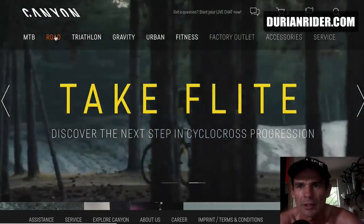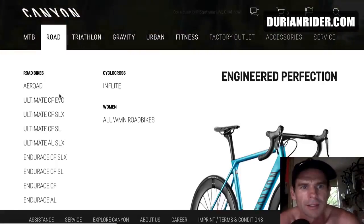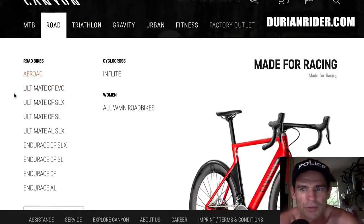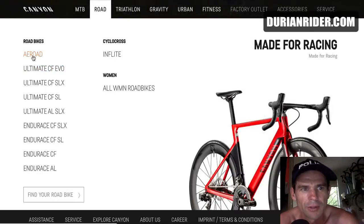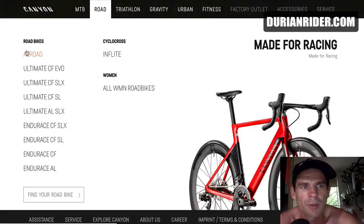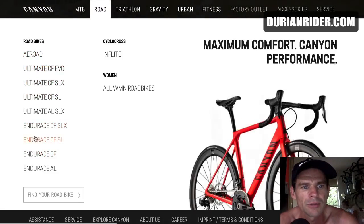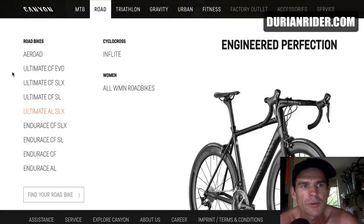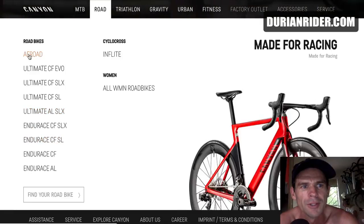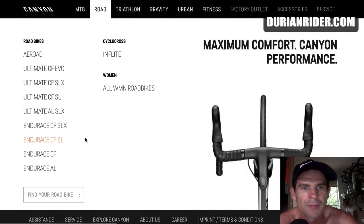Alright, so let's say I want to get a road bike. I've got a factory outlet. Everyone loves a bargain. Let's go check it out. So we've got a few different options here. You have the Aeroad, the Ultimate CF, and Endurace. So if you're looking at a Giant bike, this would be like a Propel, this would be like a TCR, and this would be like a Defy. If you're looking at the Trek, this would be like the Madone, this would be like the Emonda, and this would be like your Domane.